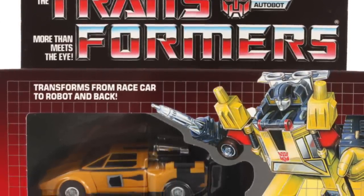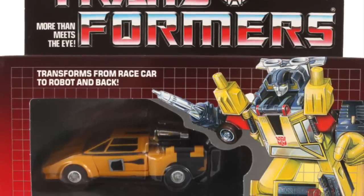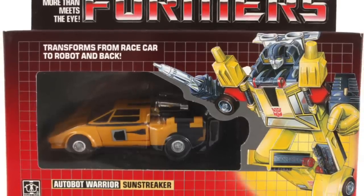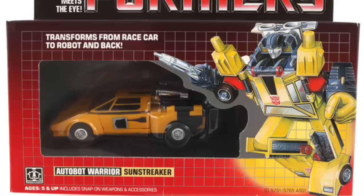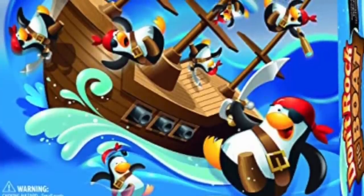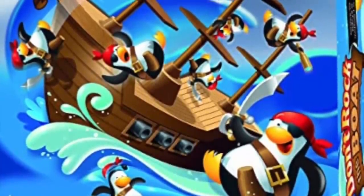I mean, granted, these were brought over from Japan as different toy lines and given a whole new background by Marvel Comics, but that's a YouTube video for another time. So yeah, Sunstreaker here. It's best almost not to shine a light on something like that.